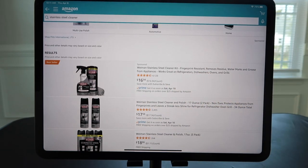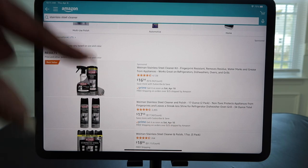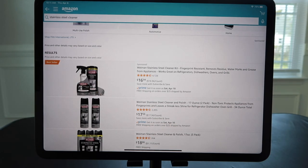So, fingerprint resistant, removes residue, water marks, and grease from appliances. Works great on refrigerators. Ooh, and it comes with the wipes, and it comes with the spray, and a towel.